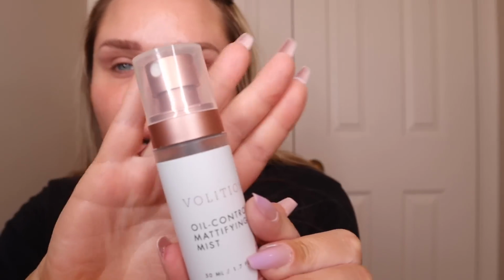And I really love this brand. I don't know if anyone's tried Volition. They have really nice masks and skincare and things like that. But it dries down fast, it's really light, and it just helps to keep the oil at bay and not poke through everything.